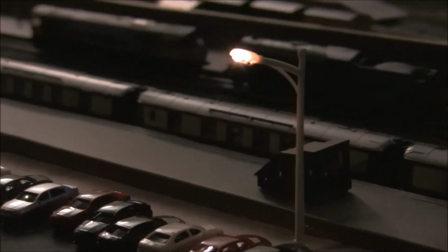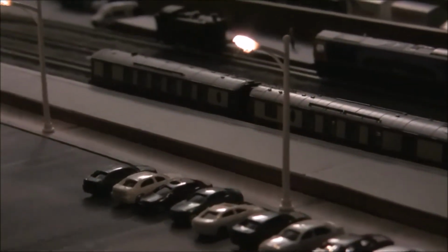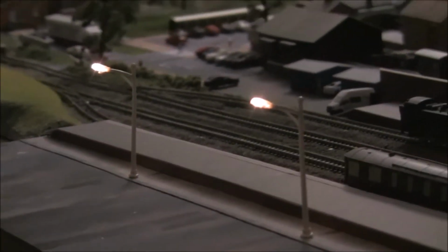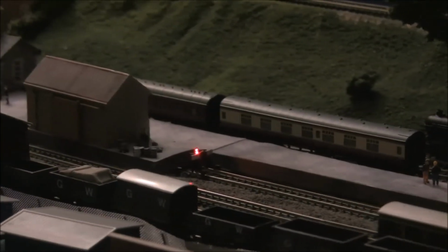Obviously we've got the lights that are in. They were packs of 10 from eBay. They're running on 16 volts. I think they're 3-volt bulbs, so there are resistors in each. Over on the Preservation Railway, we've installed a Train Tech illuminated buffer stop.